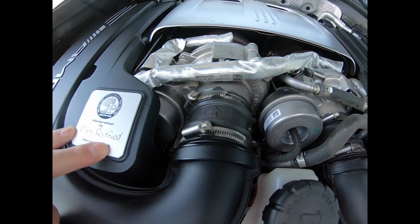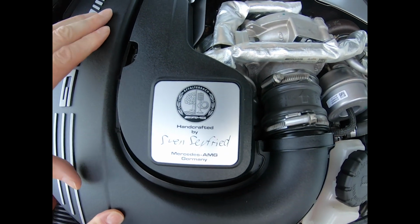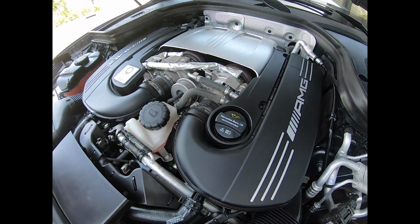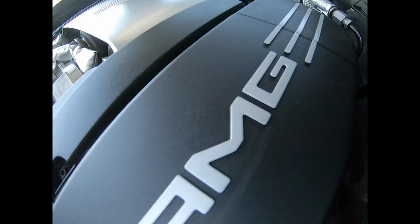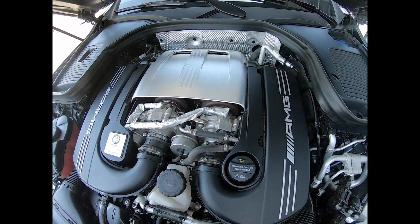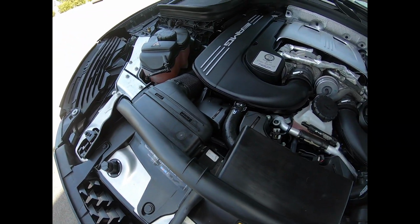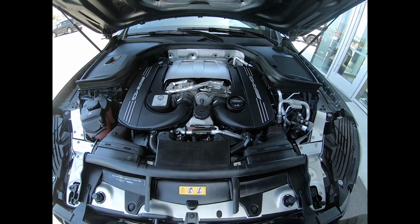Right up here, you can see who's the technician that actually hand-assembled these engines. I had the privilege to be in Affalterbach about a year or so ago and was able to watch these guys actually build these things by hand. Very, very cool. Very close tolerances. Very specific on the sequences and torque values that they're building these cars with. Lots of really special things that they're doing when they build them, from crankshafts and pistons, forged pistons and things like this.